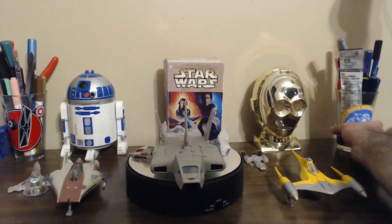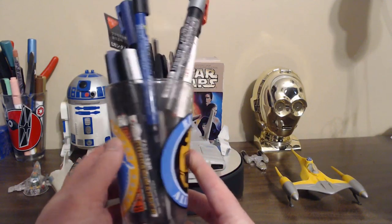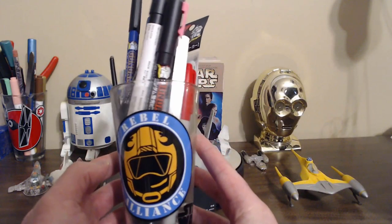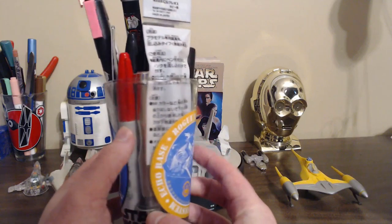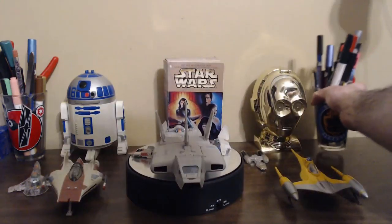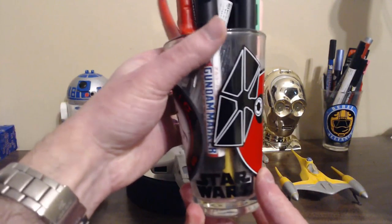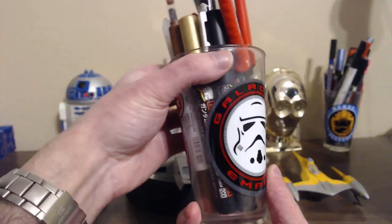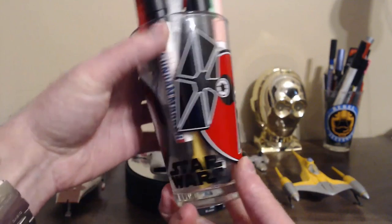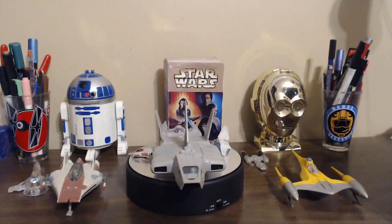But before I do, I do have these glasses, which I'm using for my supplies at the moment, and I got them for my birthday now 2 years ago, I suppose. They are very nice, so I do have to thank my younger sister for them. This one is the Rebel side, the snow speeder on the back, and this one is for the Galactic Empire. They may not be doing the job for which they were originally intended to drink from, but they are doing a very important job, at least for me.